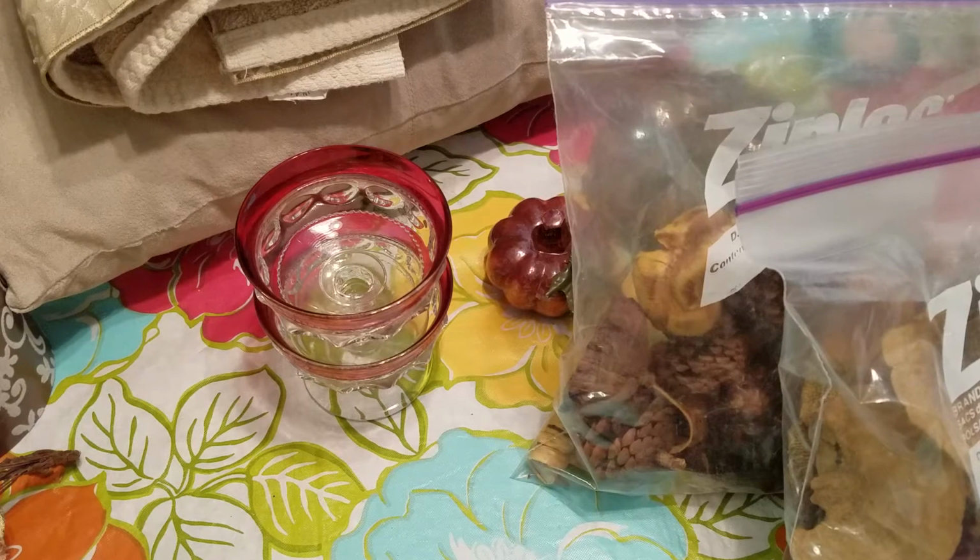So, yep, I paid a total of $11.25 with my yard sale yesterday. I was really excited. Let me know if you guys have scored anything good at your yard sales lately.